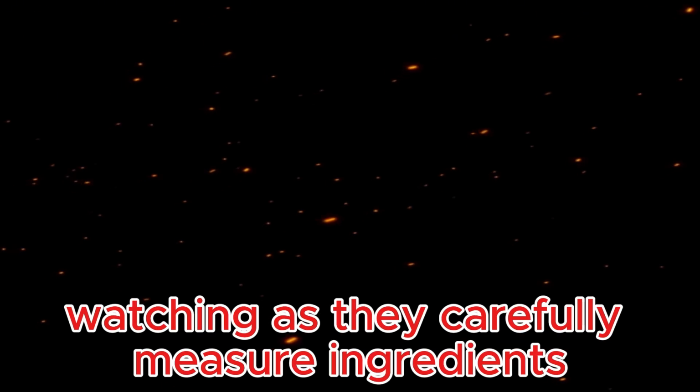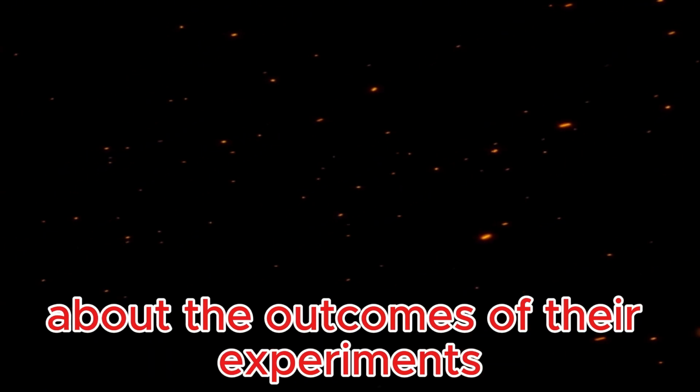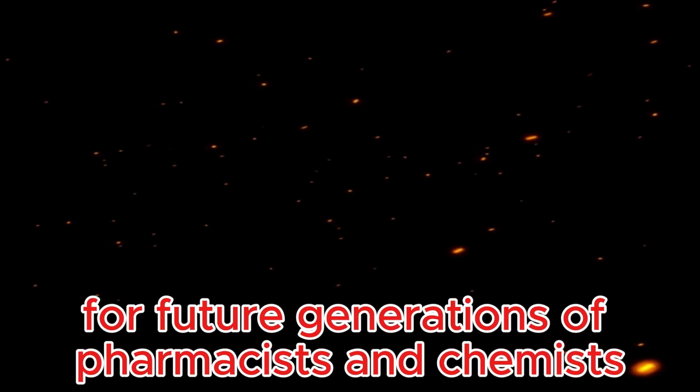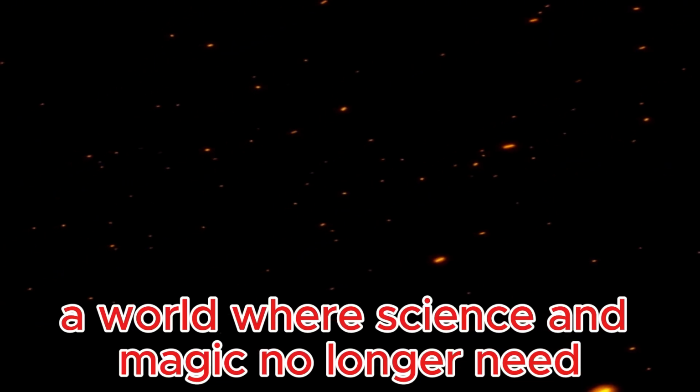Imagine standing there in the apothecary's workshop, watching as they carefully measure ingredients, making small notes in their ledger about the outcomes of their experiments. They are both a scientist and a magician, standing at the threshold of a new era in medicine. Even if they don't fully realize how their work will lay the foundation for future generations of pharmacists and chemists, the apothecary's work might have been grounded in both practical knowledge and mystical beliefs, but it was also part of the process that eventually brought us into the world of modern medicine, a world where science and magic no longer need to be blended together.